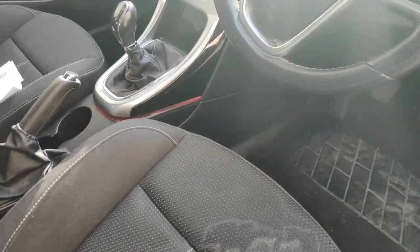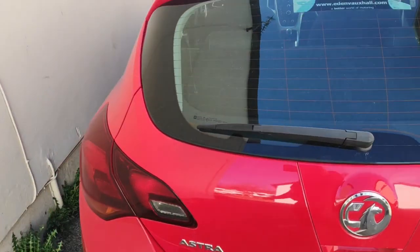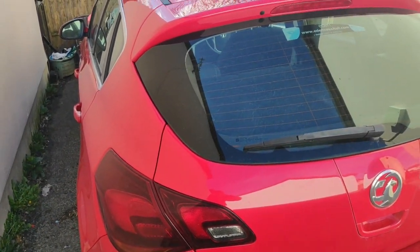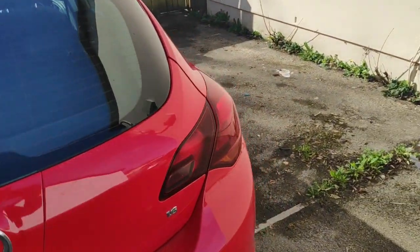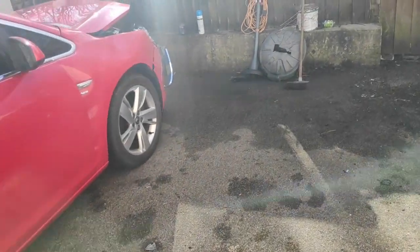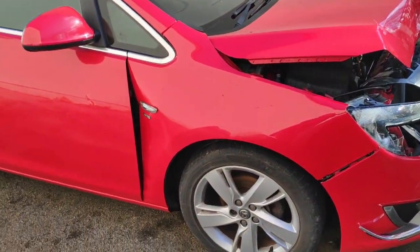Now, as I said, I bought this knowing it had a front end impact, and I knew it probably needed a new slam panel, and it did need a new bumper and new bonnet. I knew about that, and apart from that, that was pretty much it. So I started pricing up parts. It arrived today, and I gotta tell you guys, this could be the end of it when it comes to me buying salvage cars, because this has really pissed me off.